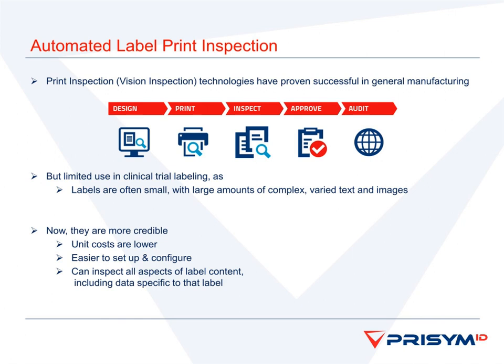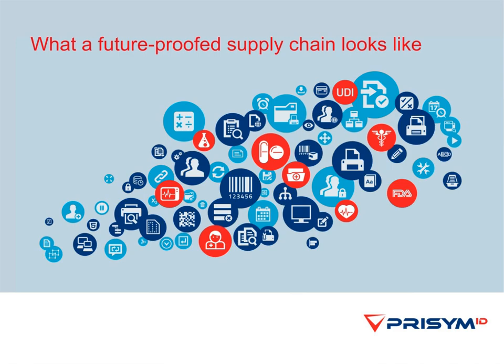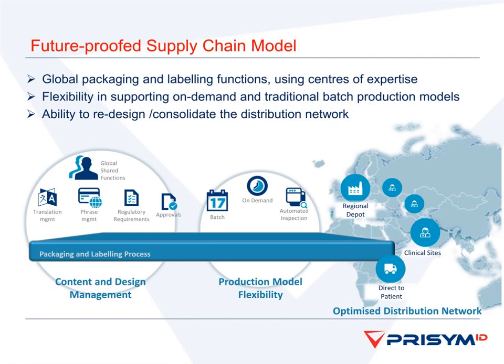We've been seeing the same, and that's why we put so much investment and time into that part of our product. So we now consider how these technologies may help you create a future-proof supply chain. By future-proof, we mean a packaging and labelling model or capacity and capability that will be flexible enough to help you support the changing requirements for clinical trials for the next 5+ years.